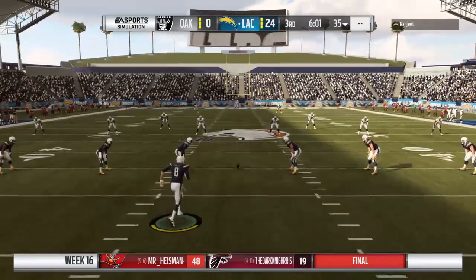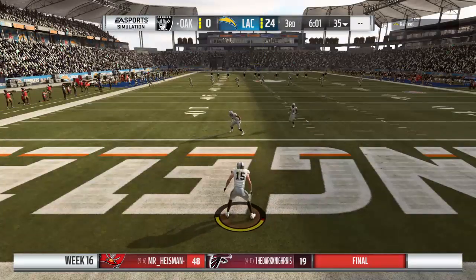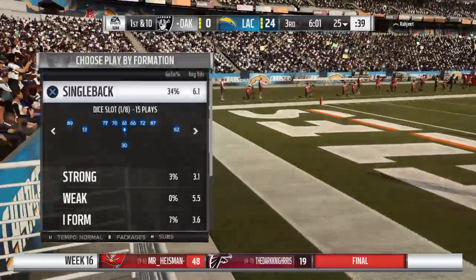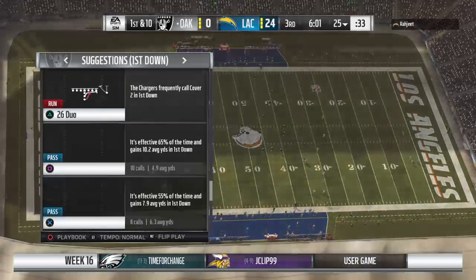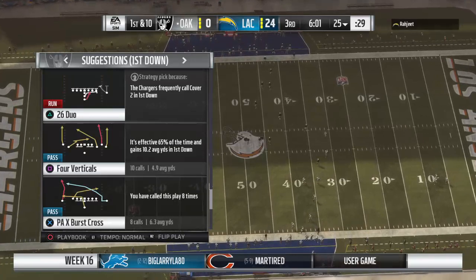The punter Kaiser now out to kick it away. And this will not be returnable. It's out of the back of the end zone for a touchback. And now here come the Raiders. And last time, 1 play interception. So this offense, they should be fresh. That's a good way of putting it.